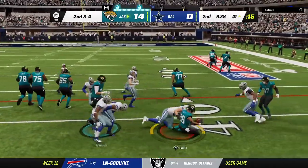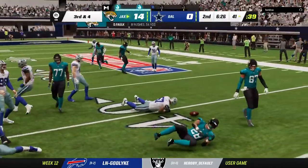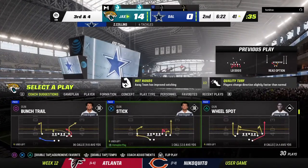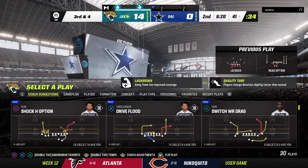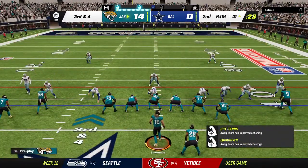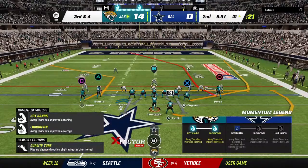A handoff out of the gun. And this time he's not going anywhere. They'll get him down right at the line of scrimmage. No gain on the play that time, and they'll look to convert on what will be a 3rd and 4. In search of 4 yards here to pick up the first down.